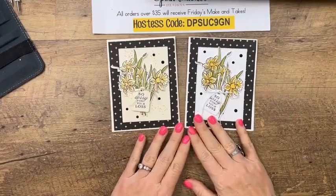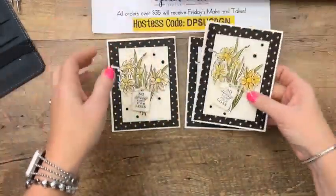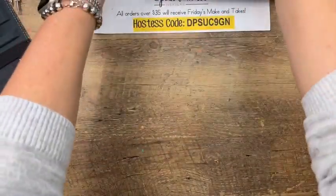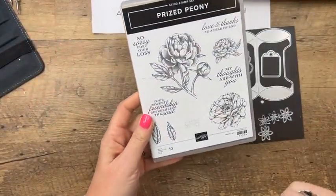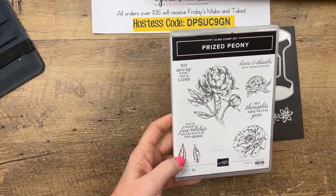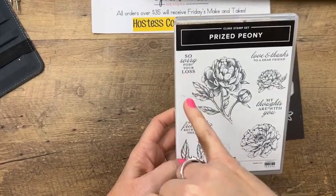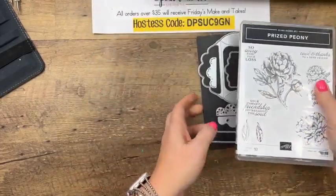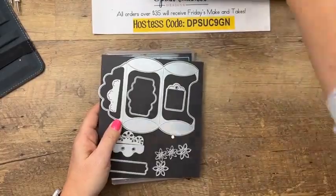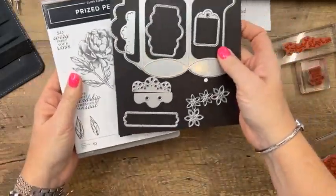But they're very different. But anyway, that's what we're going to do. I pulled a sentiment from this set right here, Prized Peony. Like I said, I didn't want to use the other ones for this. So I'm using So Sorry for Your Loss. Unfortunately, I've needed some sympathy cards lately. So that's a good one to use. And it's nice to have those around so that you can quickly pull them out.